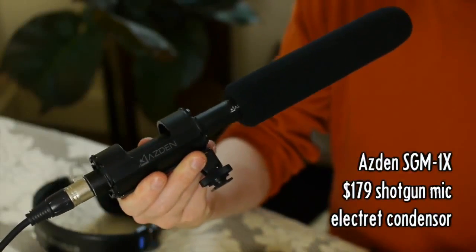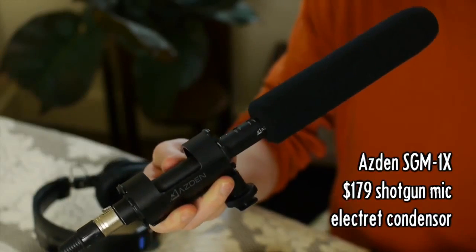When video is ugly, but the audio is good, it's watchable. Whereas nice-looking video and bad audio, that is a deal breaker. So just like camera lenses, there's a different mic for every job. Today I'll talk about the microphones I use and why. First up is my primary microphone, the Azden SGM-1X.